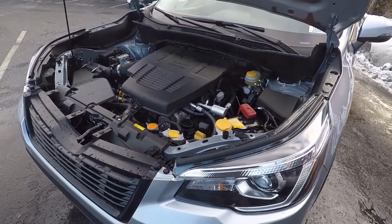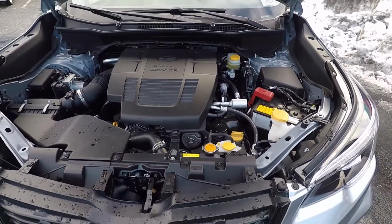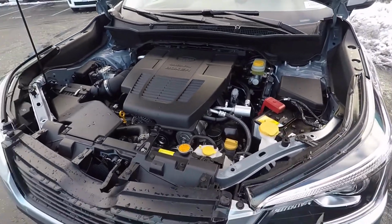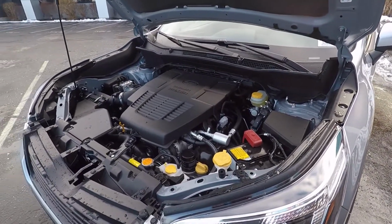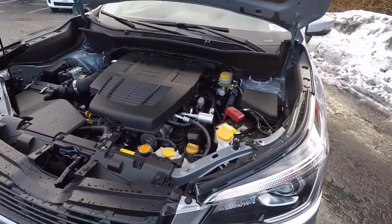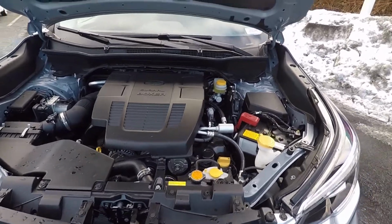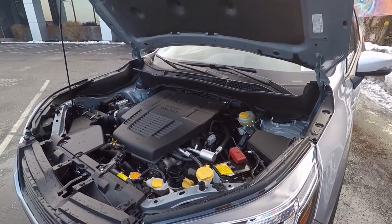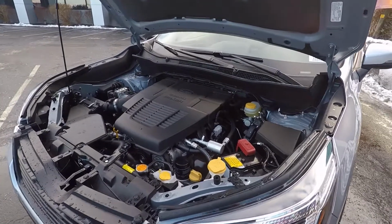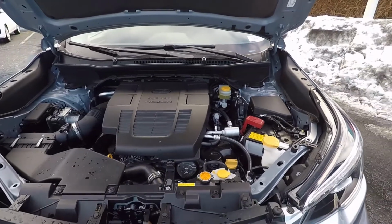So popping under the hood here, we have a 2.5 liter flat 4-cylinder, and this is naturally aspirated. It produces 182 horsepower and 176 pound-feet of torque. That again is through a CVT transmission. It is going to be good for 26 miles per gallon around town, 33 on the highway, and a combined of 29.